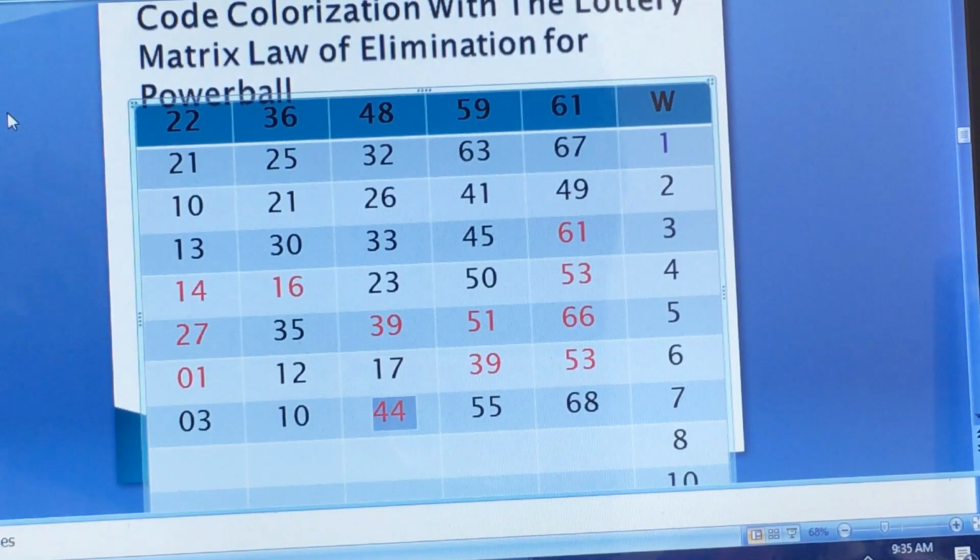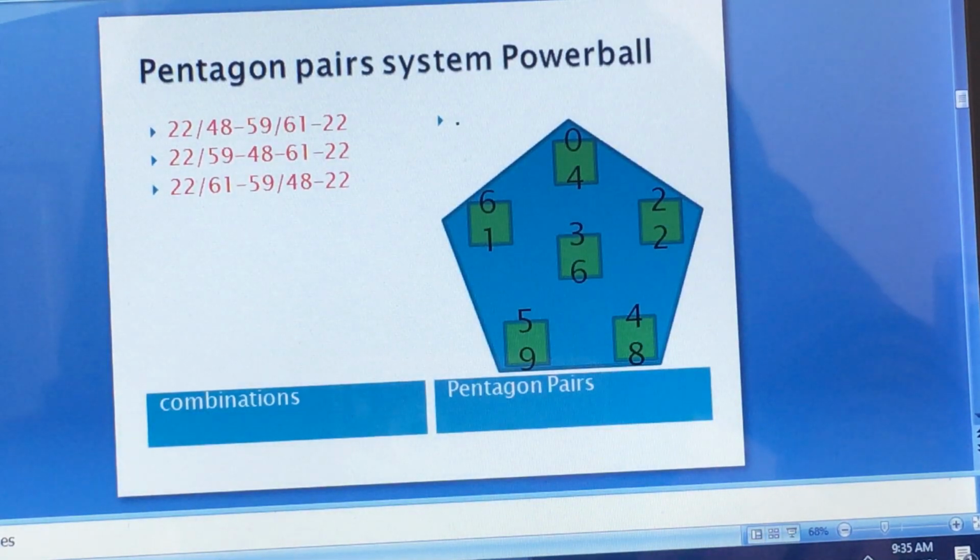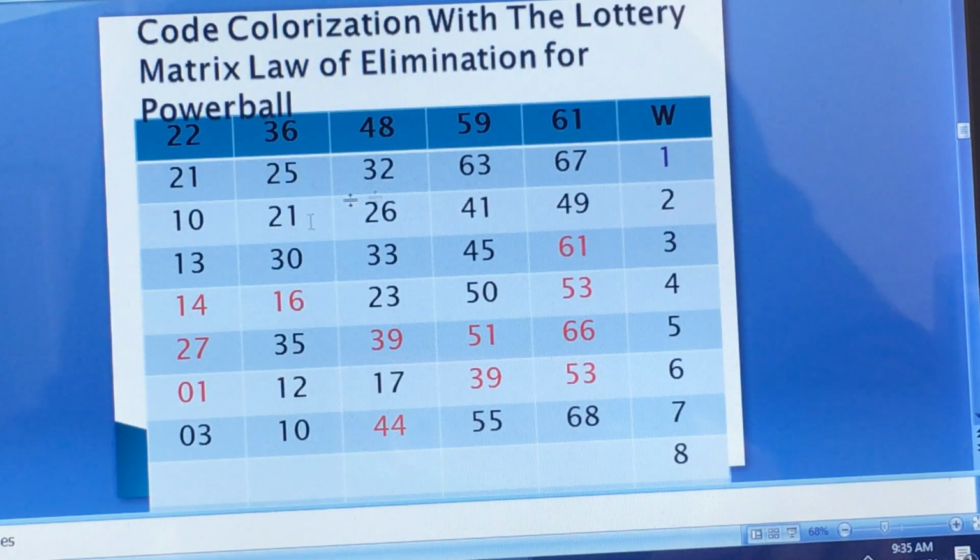If the matrix has eliminated your code, that means that is not your code. So you gotta change your code. If you eliminate the code using any of these formulas with the code colorization, that means you have to change the code. That is not your code for that draw. That's why when I told you the pentagon pair, that 36 is not your code, because 36 is not in the 7th draw.